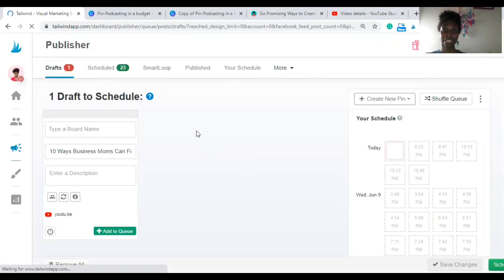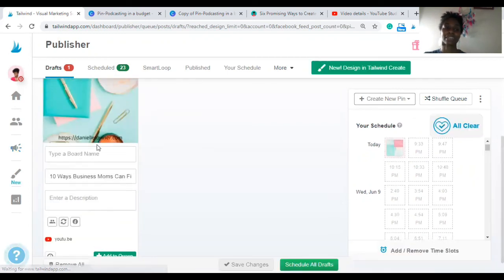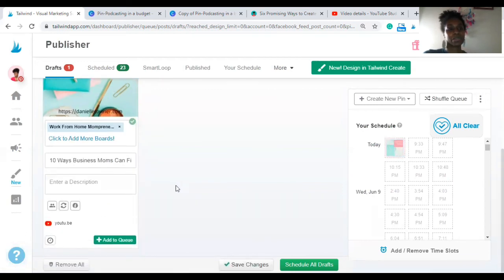And it takes me to Pinterest to schedule this Pinterest pin, and it automatically adds it to the draft. So now all I have to do is add my description and choose my board. Let's put that on work from home mompreneur. And then it already has the URL to go where I need it to go. So this is super convenient to not only create my pins and my social media content at the same time in that batch, but to also go ahead and get it scheduled. So I can do this all in one sitting.